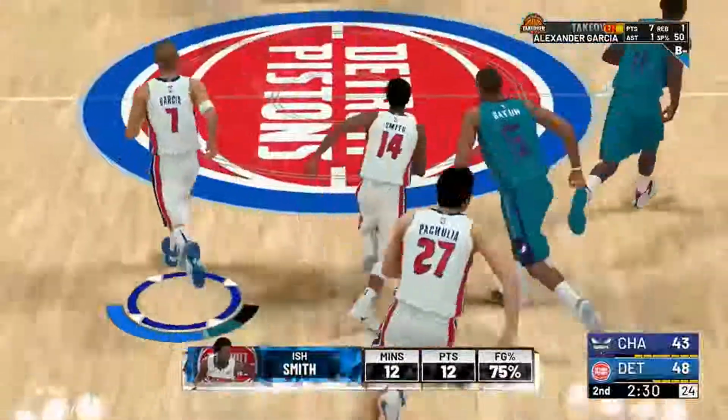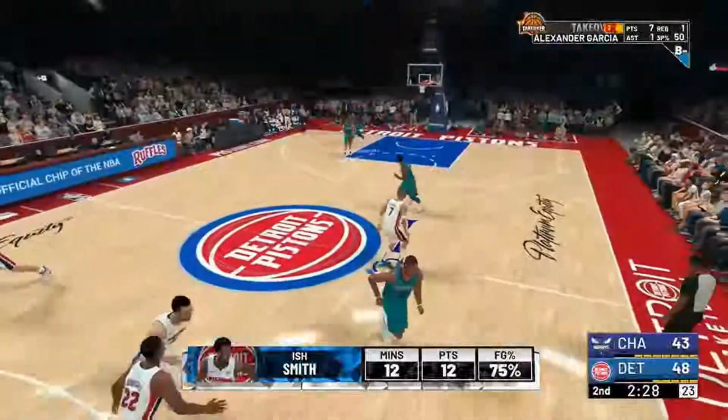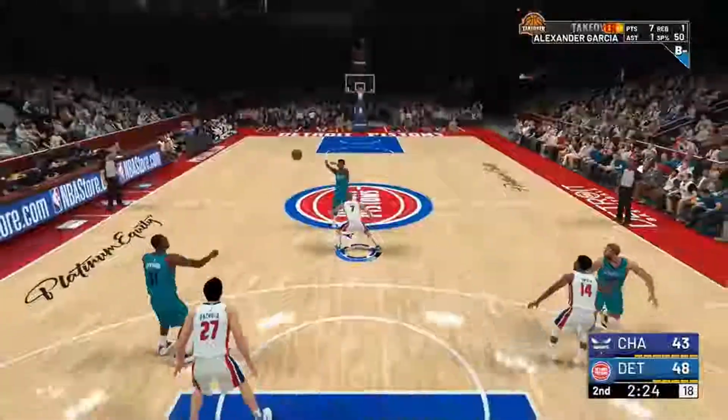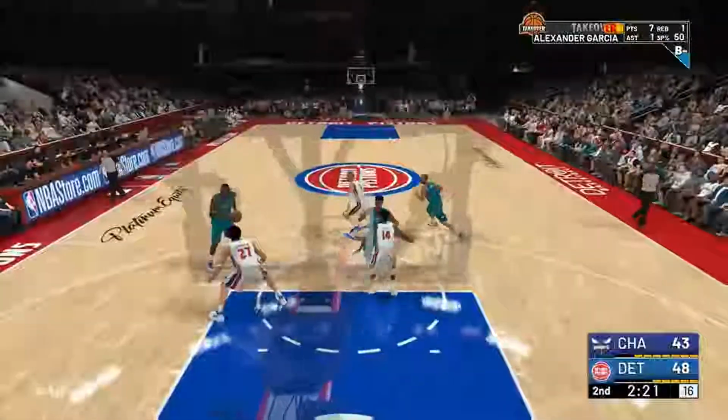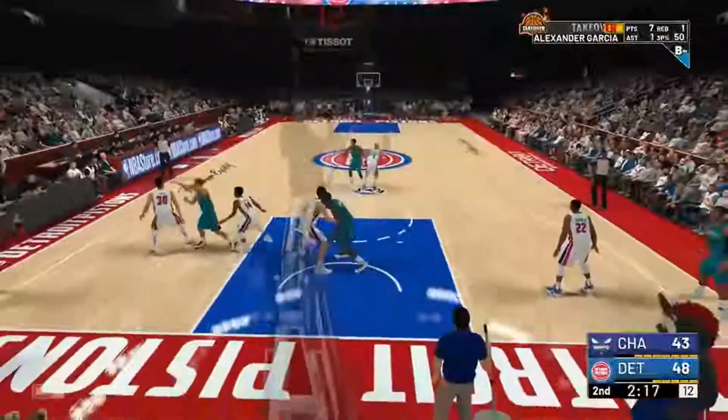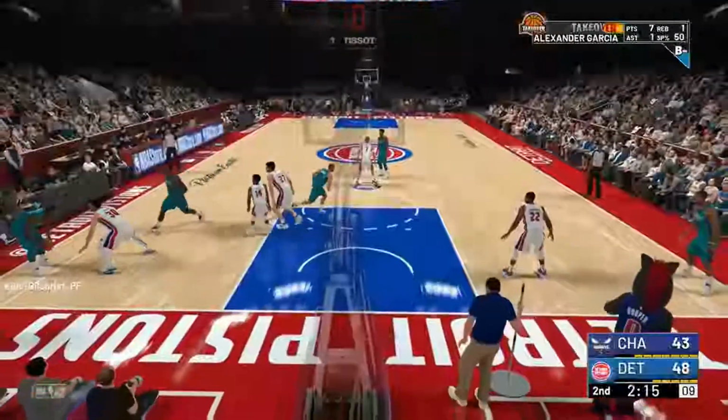Smith's got six in the quarter. He's been so consistent scoring the basketball. It has helped him tack on to this lead. Monk kicks to Biyombo. Parker outside. In the corner, it's Kid Gilchrist.